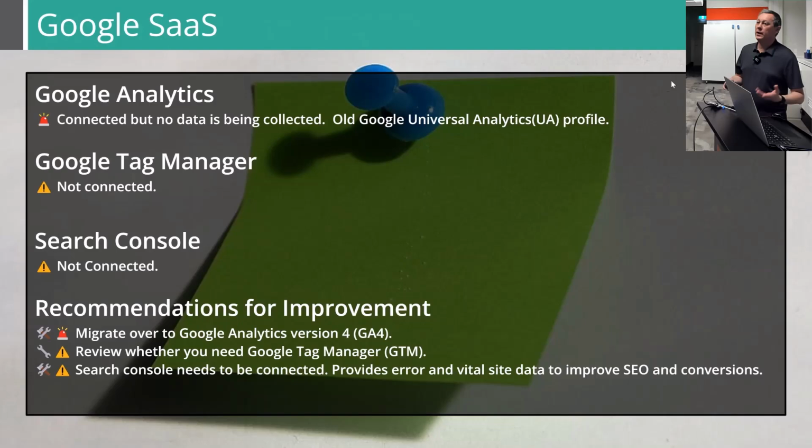You'd be surprised, sometimes marketing teams or small business owners only go in every 6 months to have a look at their analytics. One customer went in and it was blank, and they asked me why that was happening. Okay, let's do a site audit. We found out that they've still got the old Google profile, so we switched that over to Google Analytics version 4.